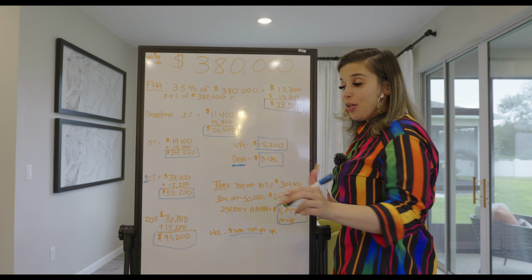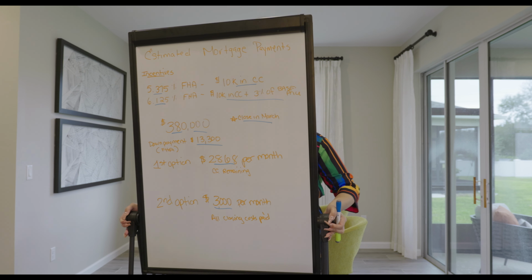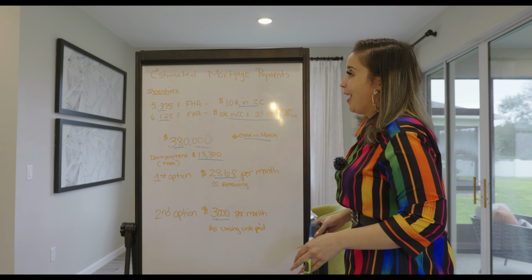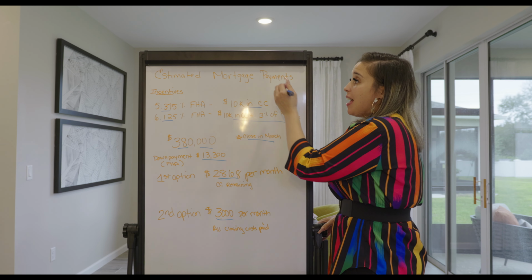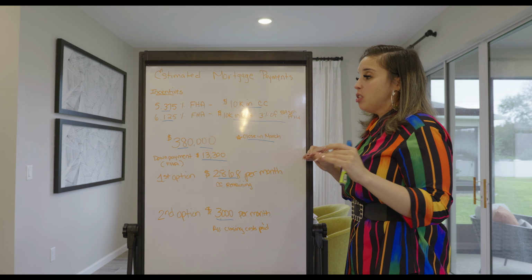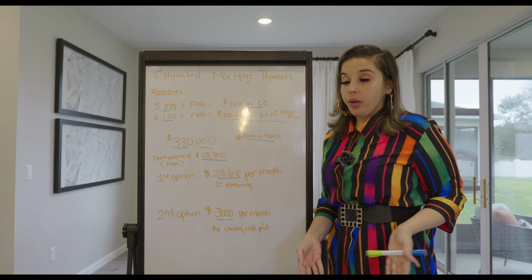Listen, new year, new board. Look at this. I feel so fancy. All right, okay, so this is the estimated mortgage payments. And again, this is just based on this house specifically. So of course, if you are going with a lower priced home, it's going to be lower, okay?